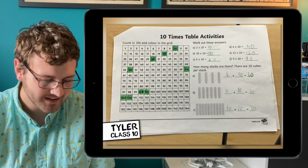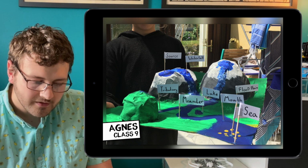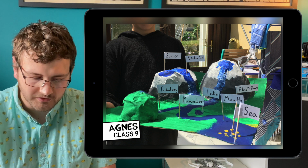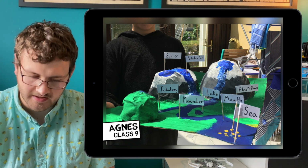Thank you. Okay, last week I showed you some river models that Year 4 had made. There are a few more to show you today. First up we have Agnes, and Agnes has made this lovely 3D model. We've got the mountains and the water coming down through the waterfalls, meanders along until it gets to the river mouth and into the sea.